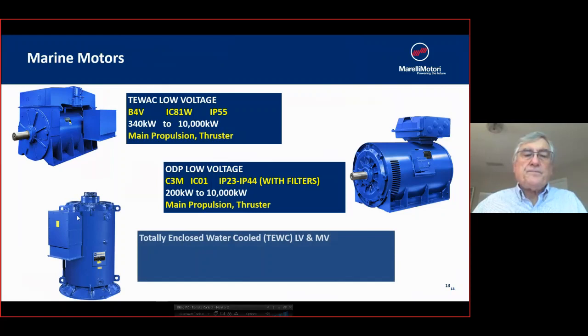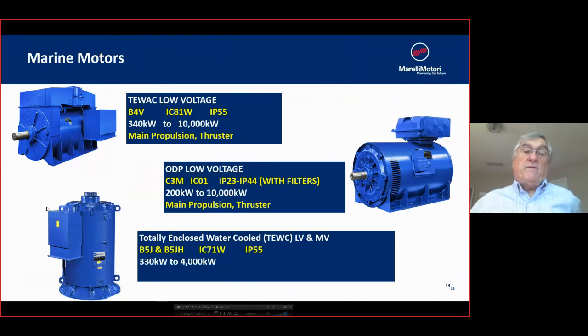My favorite motor is the totally enclosed water cool motor in both low voltage and medium voltage. We call them B5J and B5H. So these are IC71 water jacket motors, so the IP55. 330 kilowatts the smallest, 4,000 kilowatts is the biggest. Thrusters and propulsion is the main service for these.